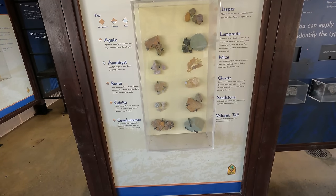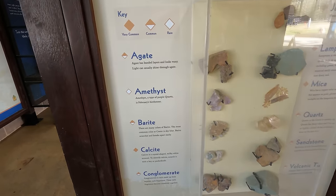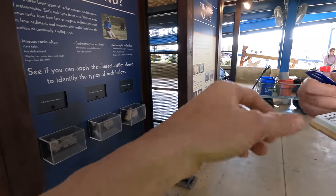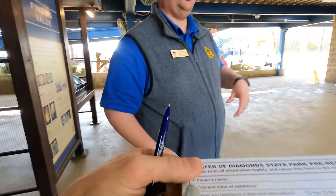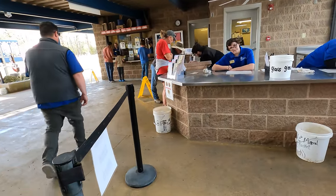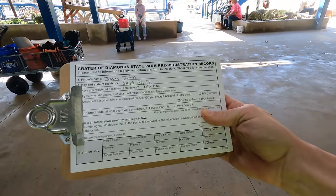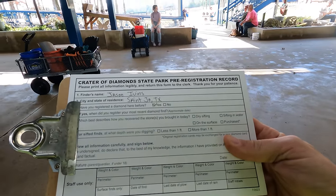All the minerals that can be found. Oh, yeah, that's right. And then just hand it over to that part right there and he'll get it over to me. Alrighty. Let's see, here's the form. You have to fill out a form when you find a diamond. This is the form.